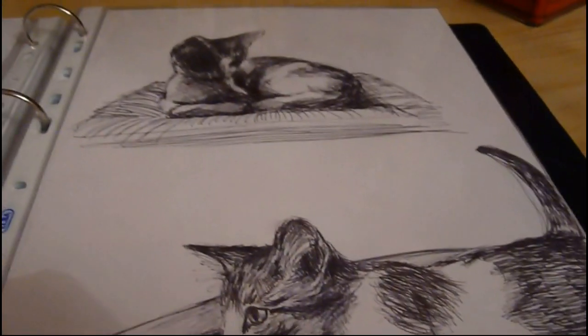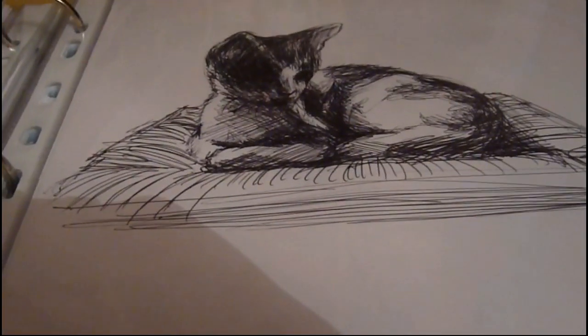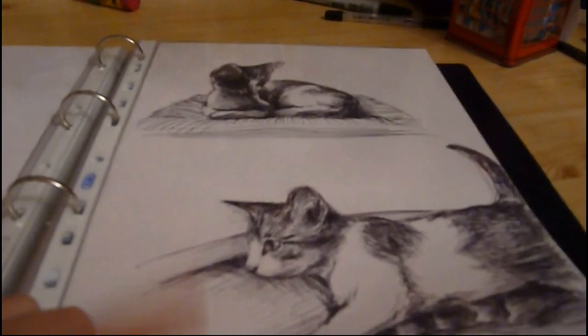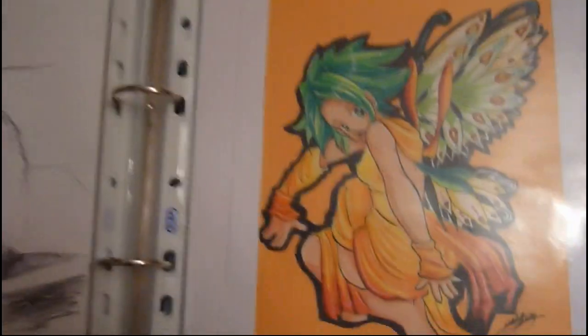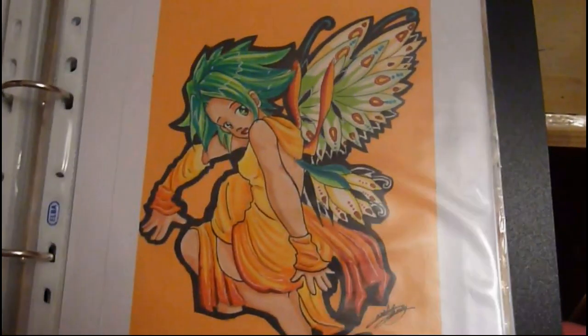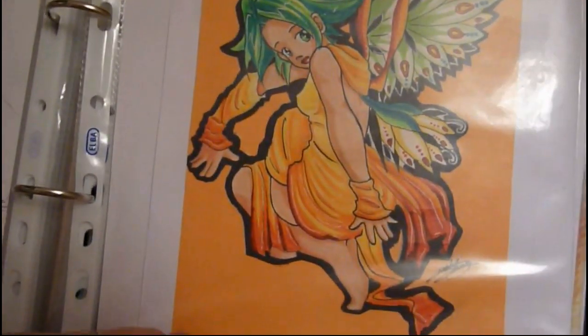This is some drawings of my cat when he was little. I didn't draw this when he was little, I just drew this from pictures. And there's another one. Sorry, you can't really see. There's just this. There's a fairy, and she has a really weird posture. I don't know how she can stand like this.